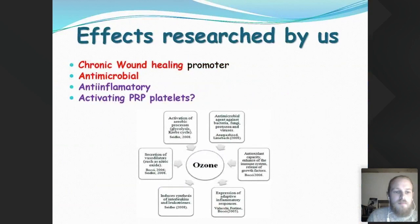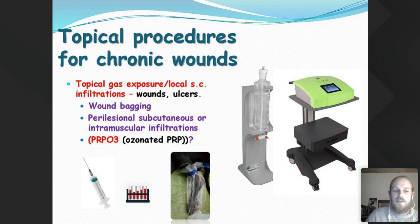The effects we researched were ozone promoting chronic wound healing in more species, the topical antimicrobial effect of ozone, then later the anti-inflammatory effect, and maybe ozone activating platelets in PRP. We used topical gas exposure, as in wound bagging and limb bagging, and perilesional infiltrations. We also did some preliminary sampling on PRP-O3, ozonated PRP, and we will discuss this a bit later.